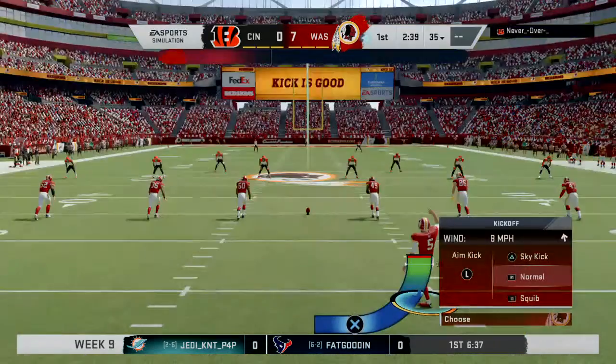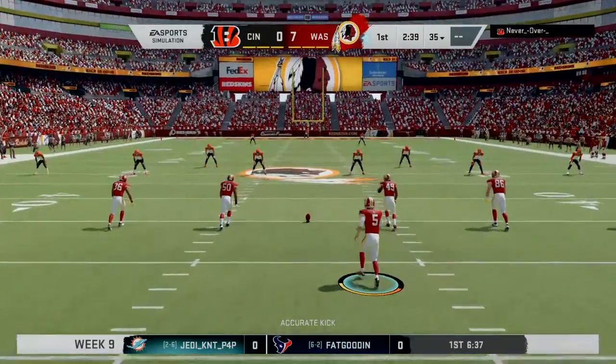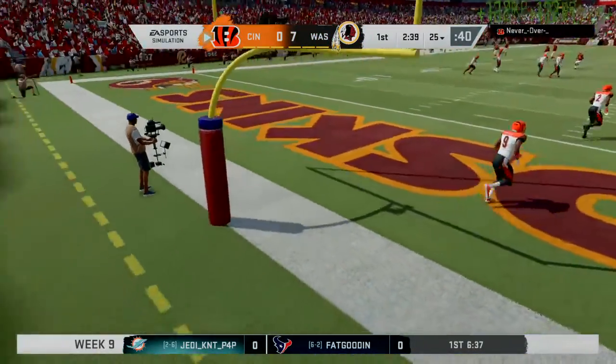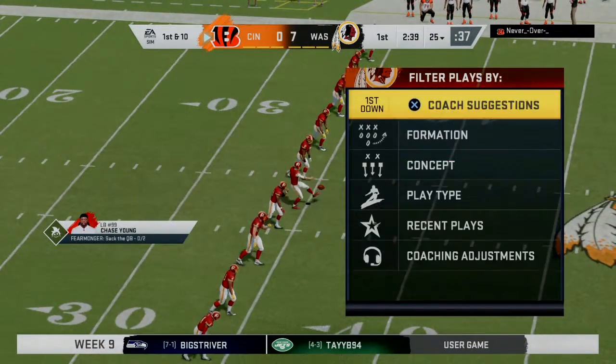Redskins 7, Bengals 0. Out is the kickoff unit as they run up and send this one away. And they will not get a chance to return this one as it's through the end zone for a touchback.